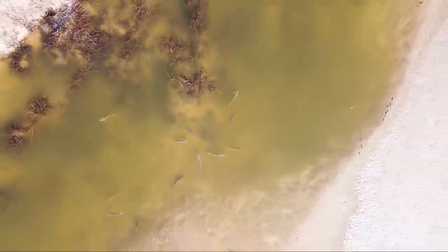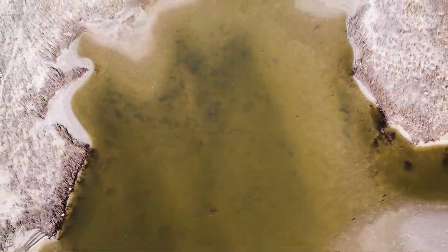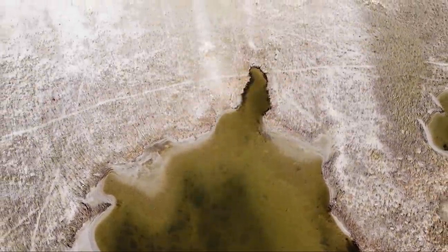Now the thing is, I came back about a week later and I found that the water level in these saltwater ponds is dropping. When I realized the water level was lowering, my heart kind of sank because there is a ton of fish back here and there's really only one thing we can do, which is try and save these fish.